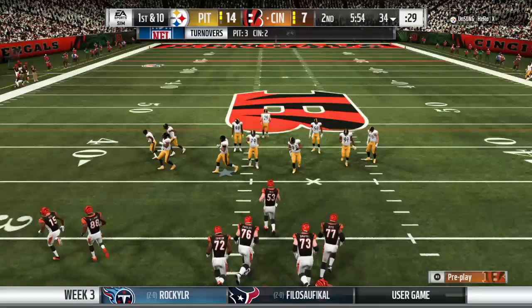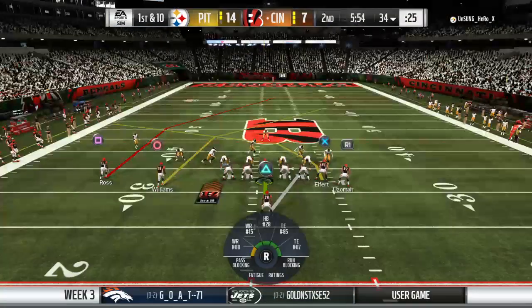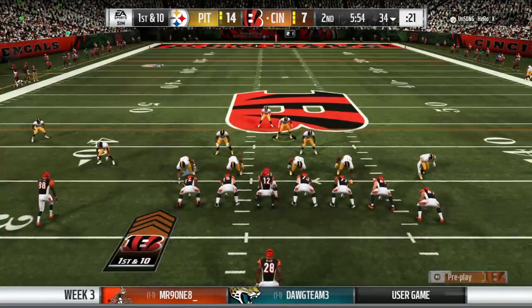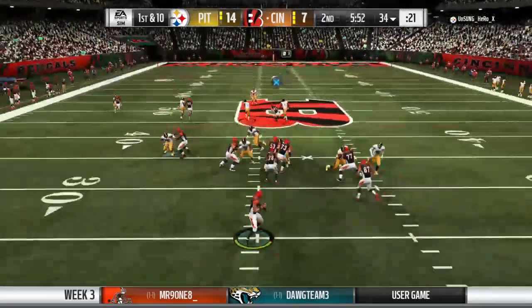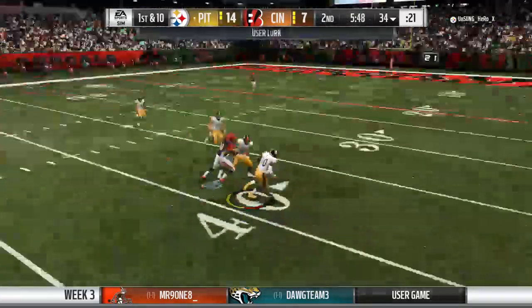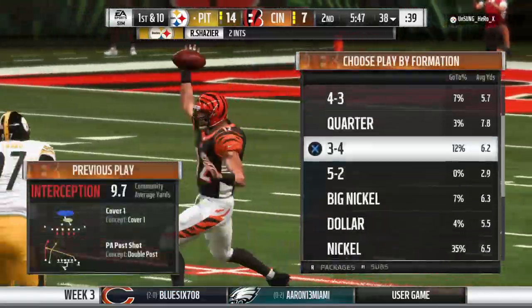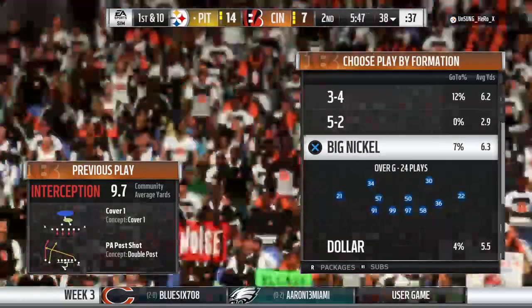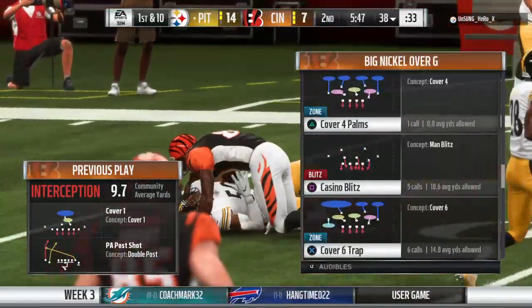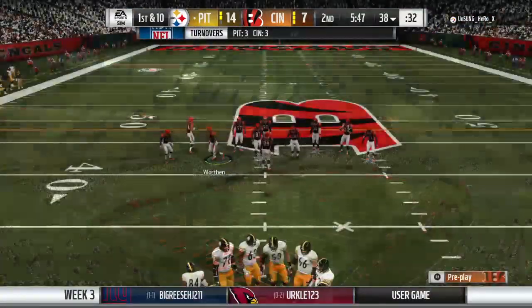From the 34 now, here's 1st and 10. Following the fumble recovery, Rivera. Trying to get it to Williams, but it's intercepted by Ryan Shazier. And they have possession, and they have it at the 38-yard line. He's continuing to be a big presence defensively. Remember last week, AFC Defensive Player of the Week, and a big pick right there.